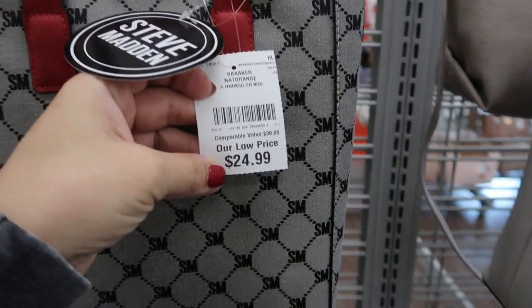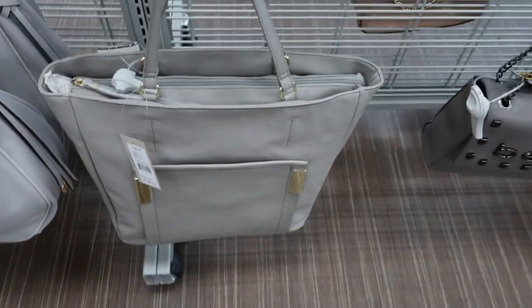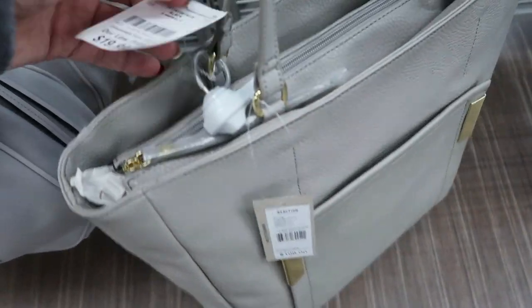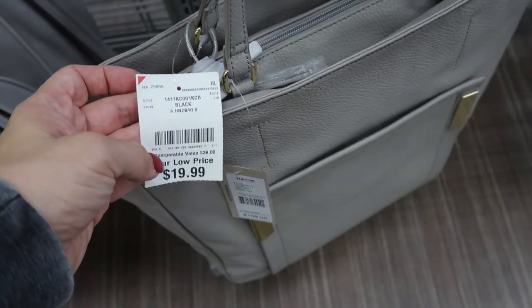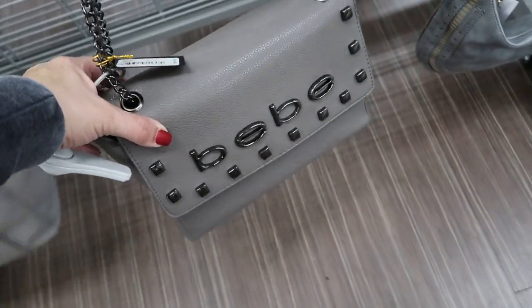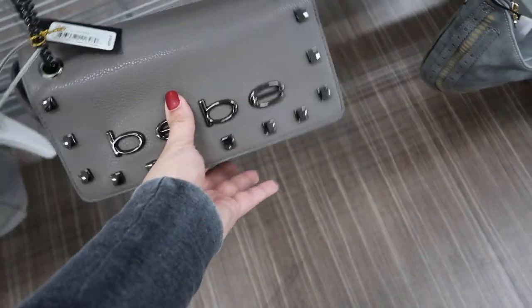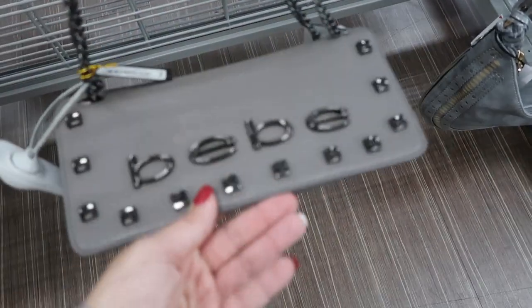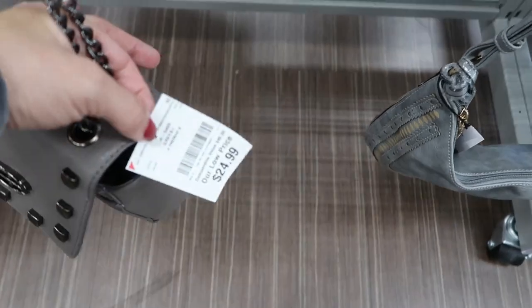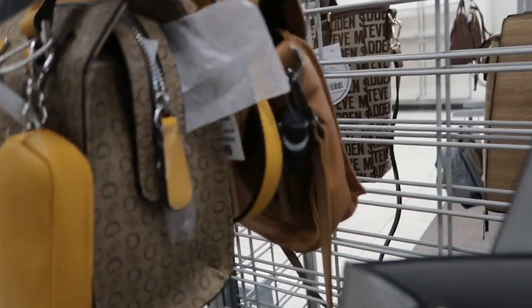And this one's $24.99. There's also this gray tote from Kenneth Cole, retails for $109. And this one is only $19.99. Here's a pretty chain bag from BB. So that's what the inside looks like. It retails for $109 and it's $24.99. I see that bag that I liked last time. It was on clearance, let's see if it's marked down anymore. No, it's still $54.99.